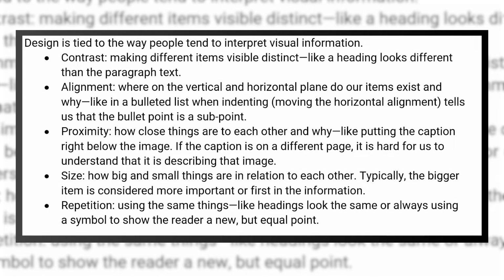Contrast: making different items visibly distinct, like a heading looks different than the paragraph text. Alignment: where on the vertical and horizontal plane do our items exist and why, like in a bulleted list, when the indenting, moving the horizontal alignment, tells us that the bullet point is a subpoint. Proximity: how close things are to each other and why, like putting the caption right below the image. If the caption is on a different page, it's hard for us to understand that it is describing that image and not something else.